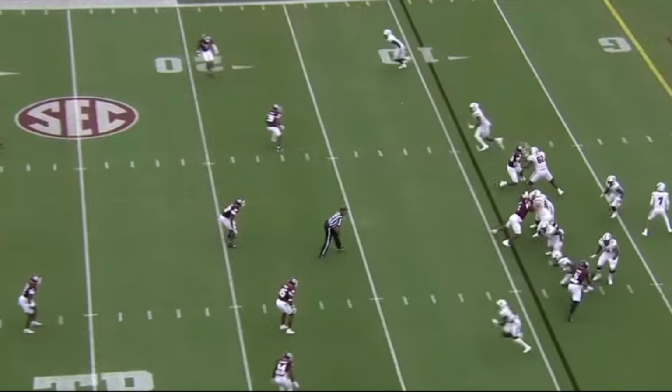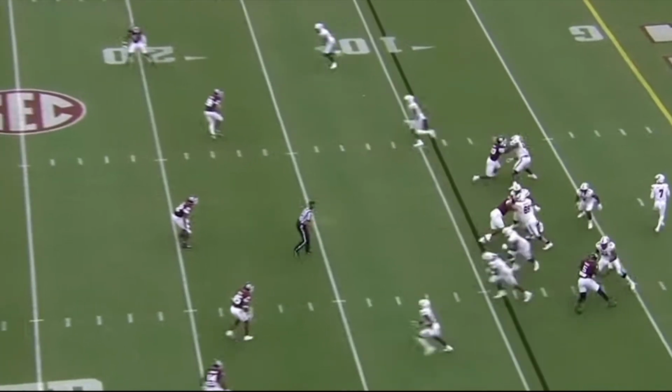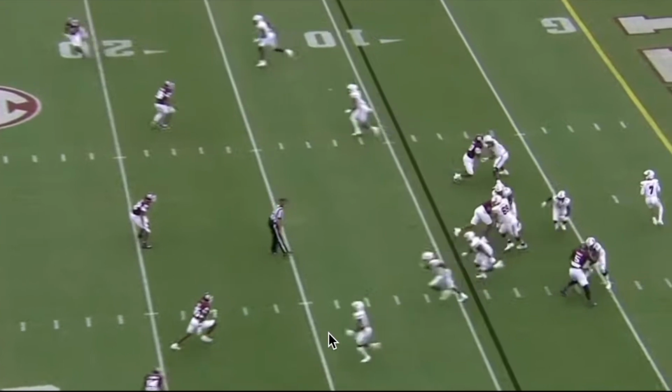Here's Cooper. So he recognizes the screen. You can see it right there. He recognizes it. Look, he's already flying up. His recognition of the screen is pretty absurd, how early he recognizes this. But watch that back foot. He realizes, nope, screen, because he sees these guys, these offensive linemen with eyes for him.